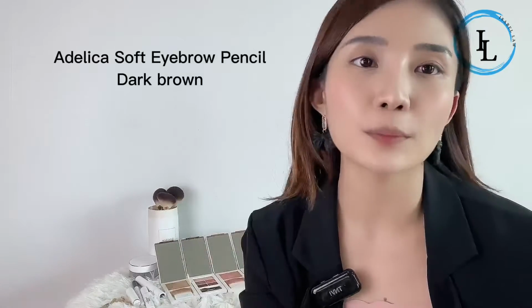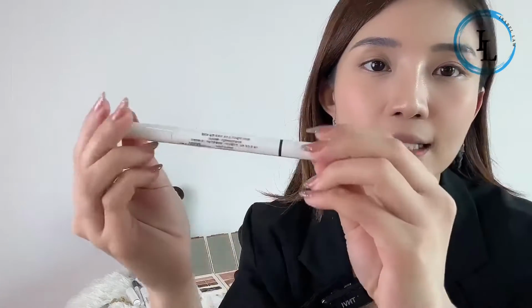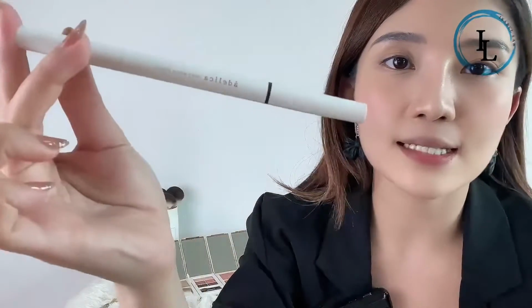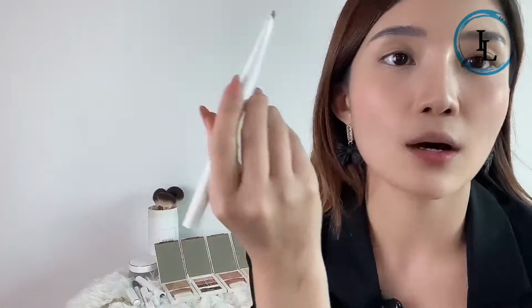As you can see, the first application I will do is my eyebrow, to really shape a different angle for me to look more clean, more groomed. We'll be using this Adelica Soft Brow Pencil. This color is dark brown, so it really matches with my hair today. So let's see how it goes, applying this on the brow.